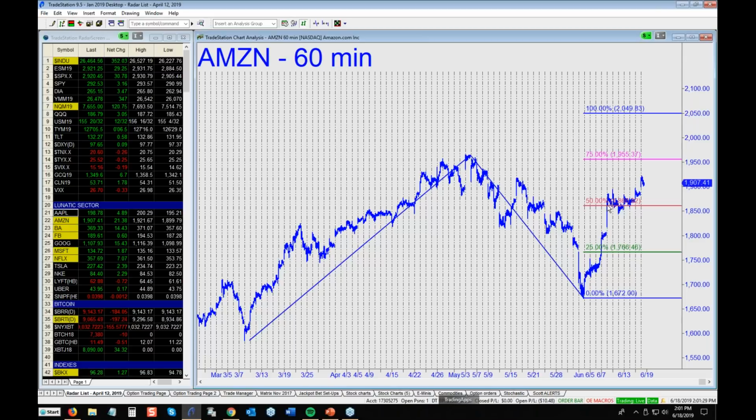In any case, we saw this stock blow right through the P midpoint, and I think it gives it very good odds of getting a 2049. That's a pretty hefty rally from here. It's 140 points, and obviously there's a lot of upside opportunity. So that's where I think it's going.